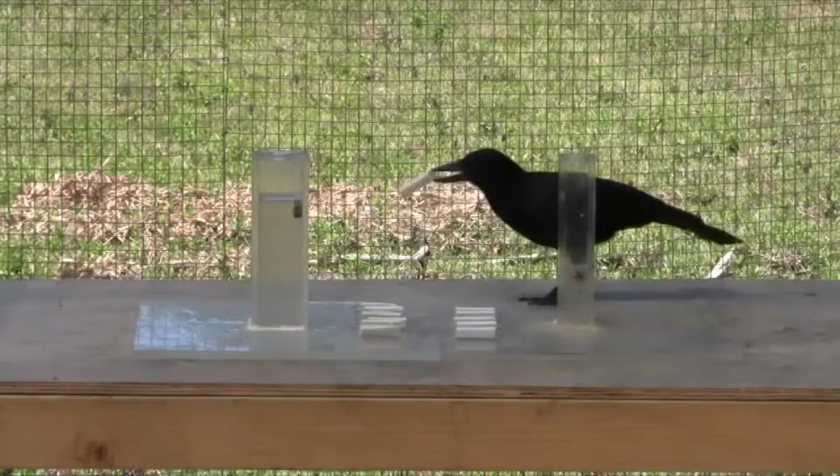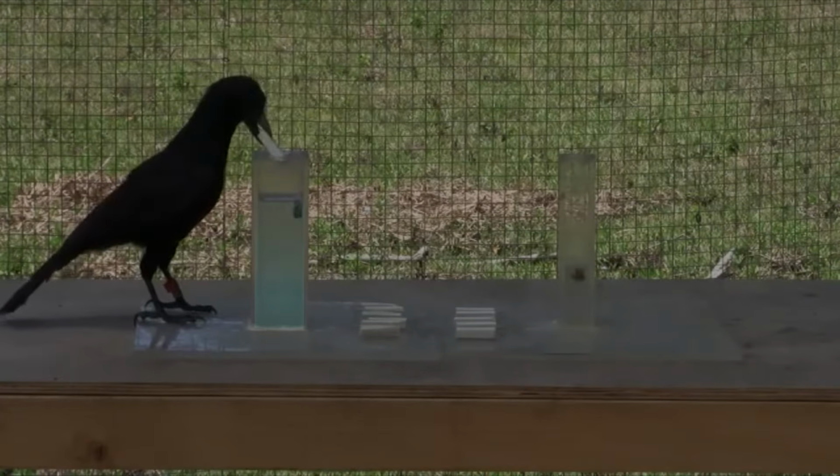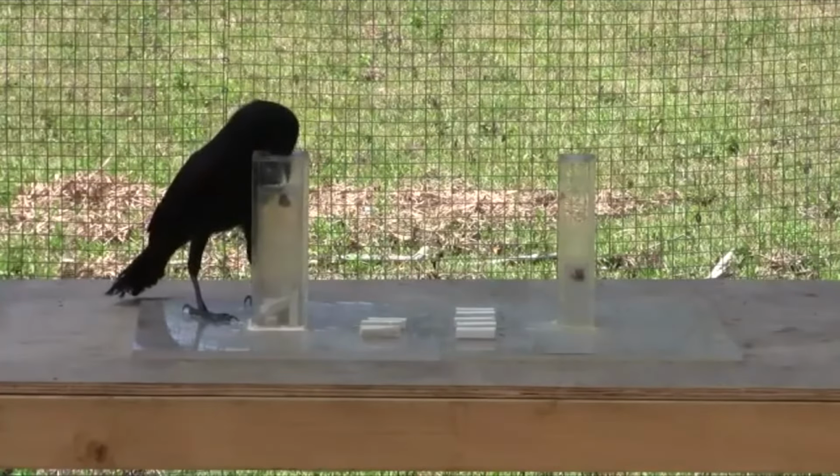The fifth experiment maintained the wide and narrow tube setup, but this time, the liquid level was high in the wide tube and low in the narrow one. The crow didn't repeat its previous strategy. It headed straight for the wide tube, dropped 4 stones, and got the reward.